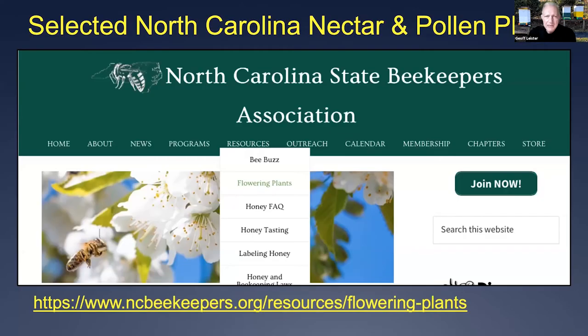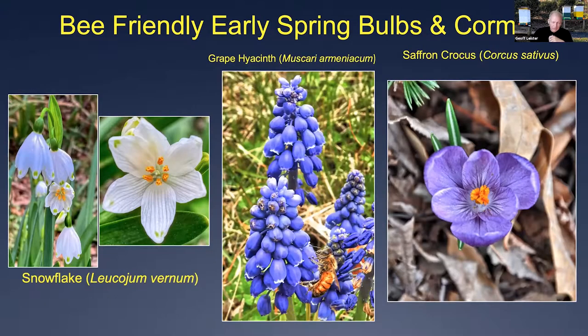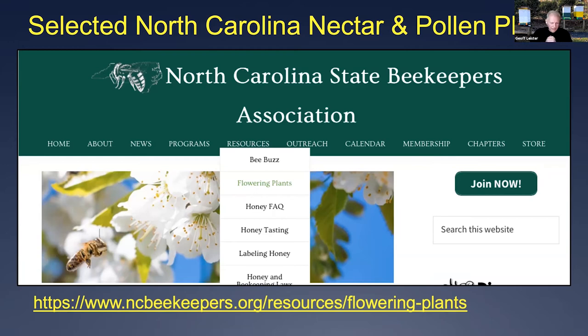One of the things we do as beekeepers here in North Carolina is monitor the flowering plants. We're basically interested in our hives, and a lot of people want honey. So we monitor the flowering plants that are occurring. If you go out to the website NorthCarolinaBeekeepers.org, under resources, you'll find pollen plants listed here, flowering plants. It'll come up with a list of all the plants and the dates that they flower in the coastal area, the Piedmont, and the mountains. They're divided up by the ecoregions in the state.